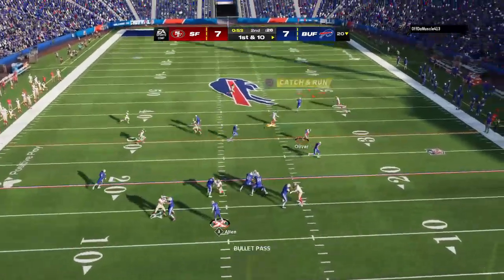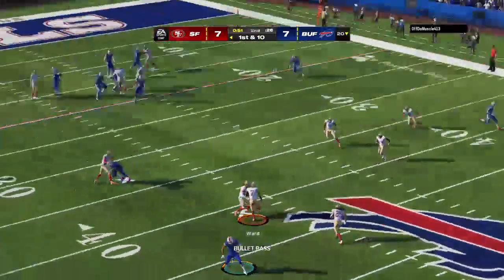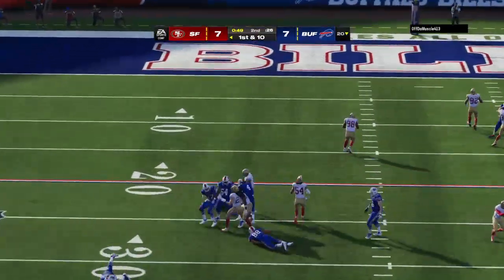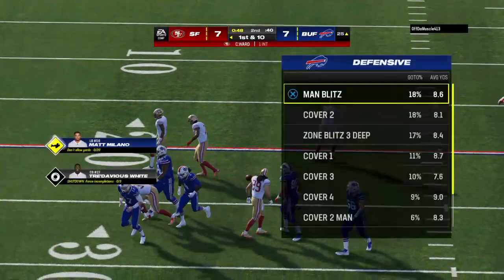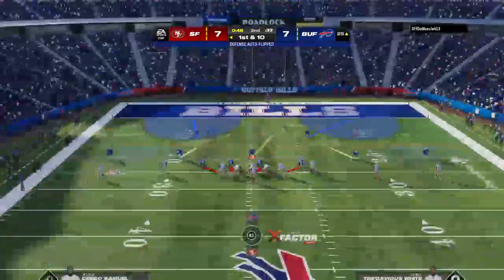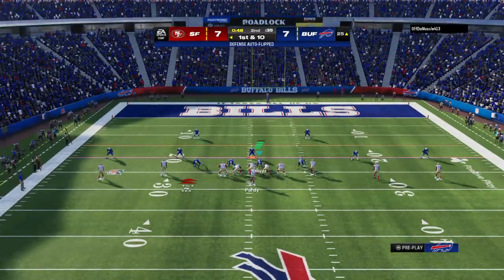Throwing on first down is Allen. And this is intercepted. He was trying to get it to Davis. Picked up by Charvarius Ward. And the return will stop right around the 25. Yeah, we dominate today.